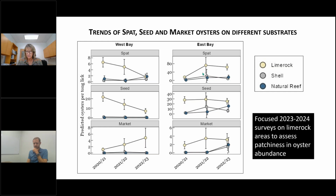consistently better across time, but a little more encouraging, if you look at the other materials, the shell and the natural reef, they're starting to creep up with the seed and the market, especially the market. So this might be a sign that some of those areas are actually starting to recover, maybe. So we have to be cautious here.